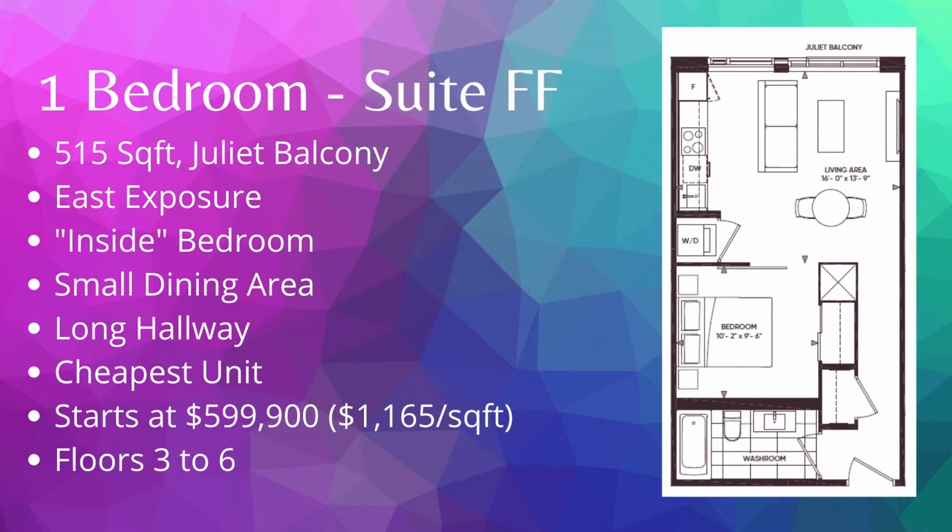But this is the cheapest unit in the whole building. And it is $599,900, which calculates to $1,165 per square foot.